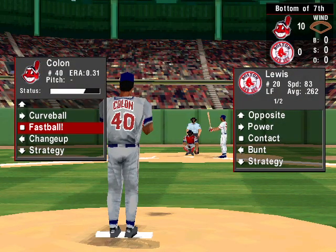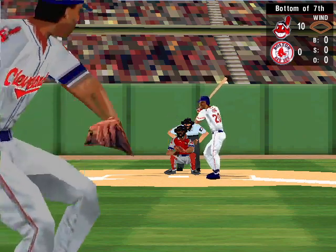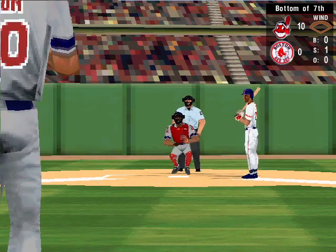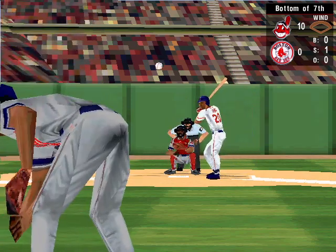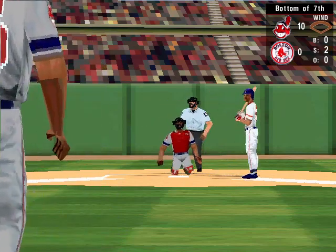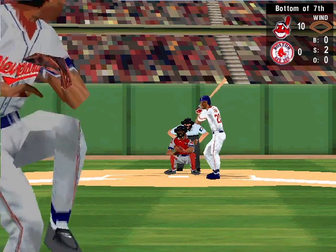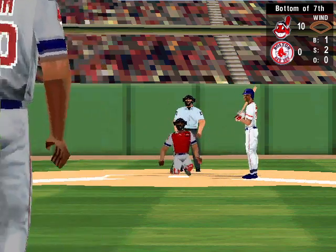Leading off for Boston, the left fielder, Darren Lewis, a 262 hitter. Fastball, a sweet pitch for strike one. The count is 0-1. Change up in there, strike two. The 0-2 pitch. Curveball for ball one.